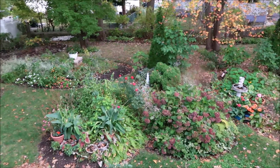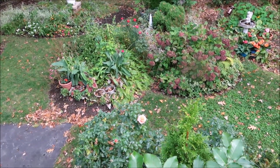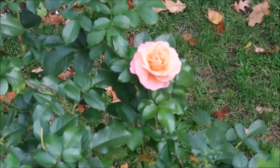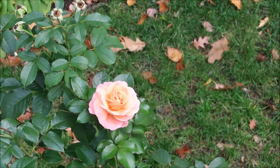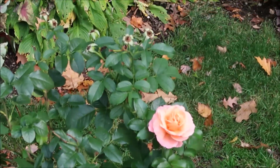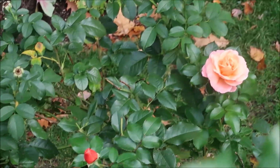What I'm very amazed at is the fact that the roses are opening up and giving us their last bloom here. Cornelia rose, my climbing rose, also has some rose hips, and the squirrels have been eating them and enjoying them.